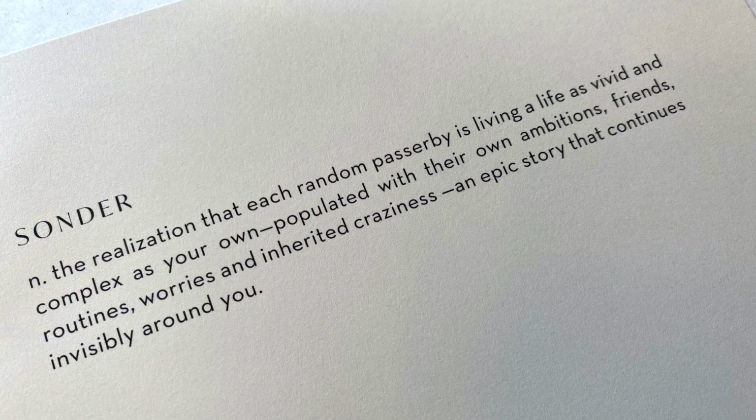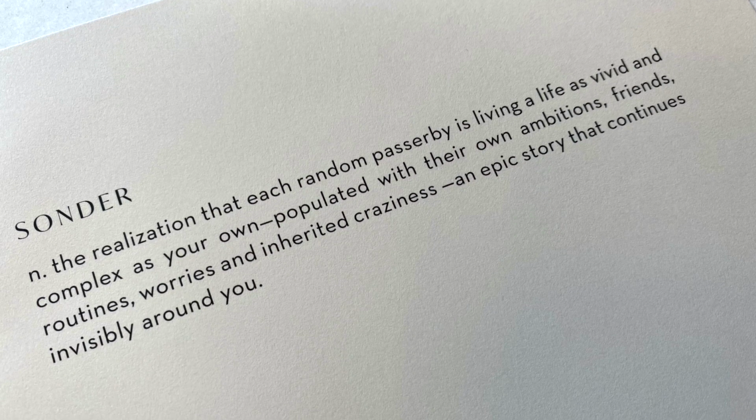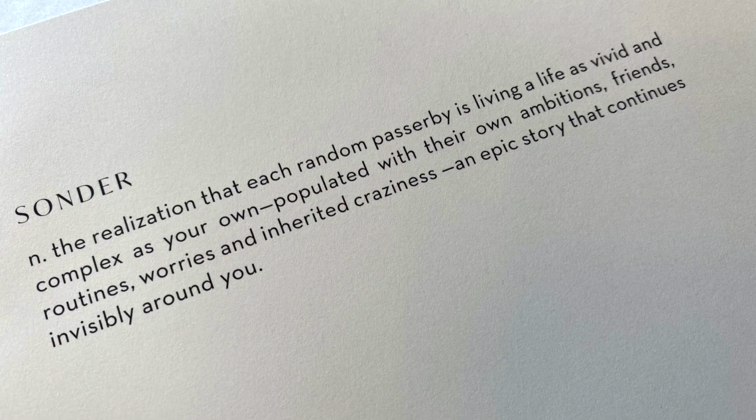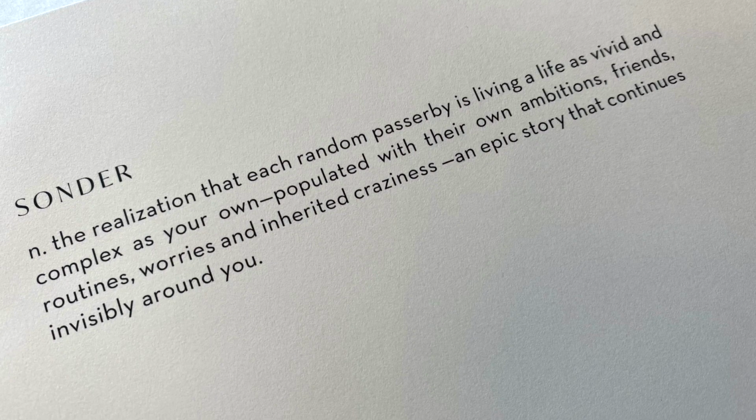And then I love this at the end, the definition of Sonder: the realization that each random passerby is living a life as vivid and complex as your own, populated with their own ambitions, friends, routines, worries, and inherited craziness, an epic story that continues invisibly around you. And this is honestly something I think about. When I'm having a moment where I'm thinking about all the things, I'm like, everybody is thinking about all the things right now. So I didn't know there was a word for that, and I just think that's really cool.